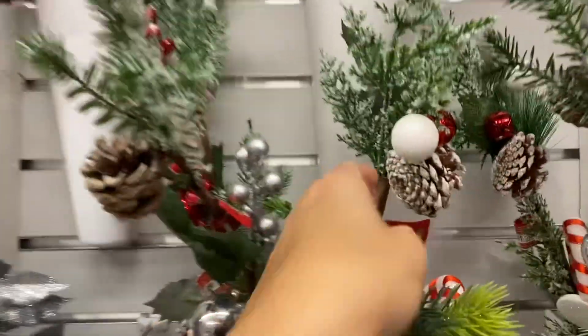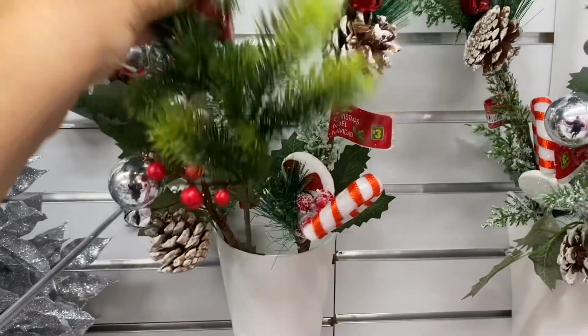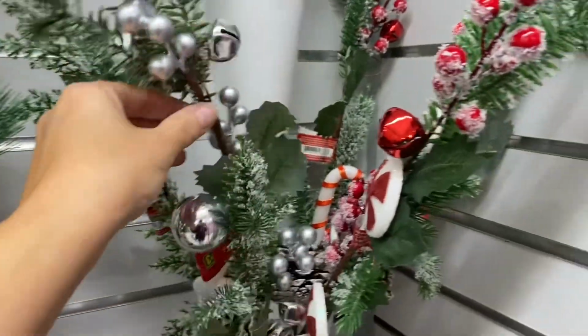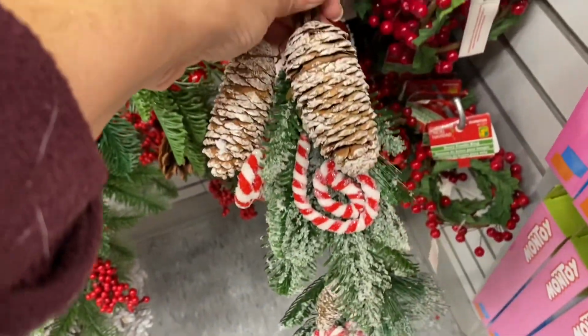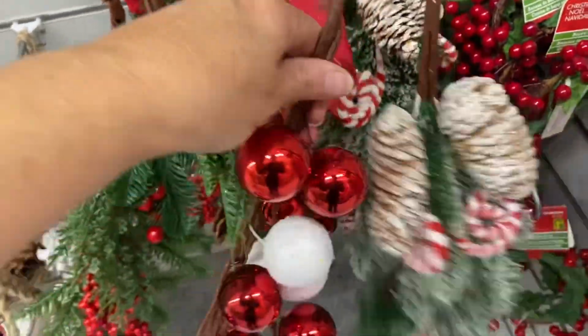And these florals, oh my god, it was $3 per piece. And this real feel greenery, I really love these ones. So I got 3 for my entryway decor, and this one was $5. I think a really nice price.